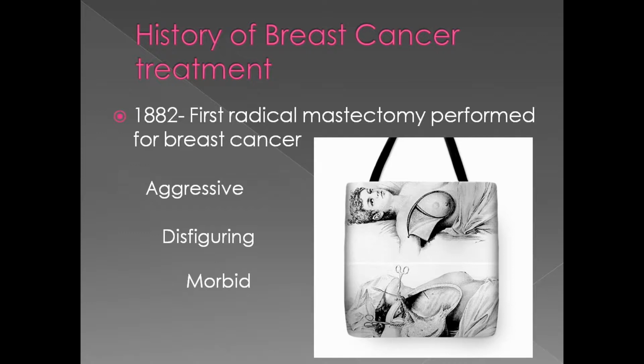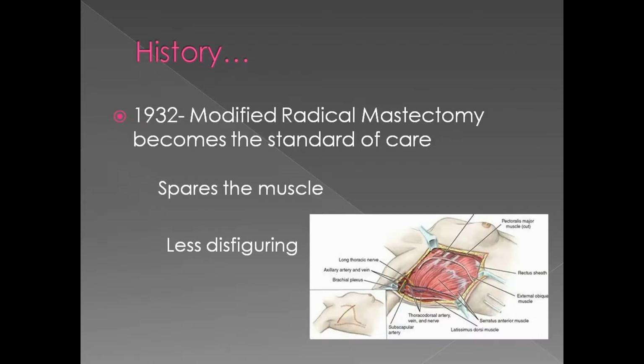So this is an ancient picture here, but they took off the breast, they took all of the muscle, your whole chest wall muscle, left a big defect, and the skin was closed essentially over your ribs. It was very aggressive surgically, it was curative, but very disfiguring and morbid for women. So fast forward almost 50 years to 1932, that technique is revised, and we have a modified radical mastectomy. This became the new standard of care in breast cancer treatment.